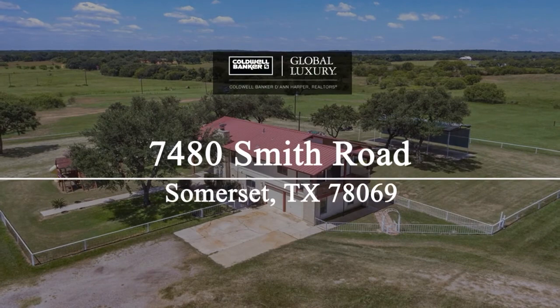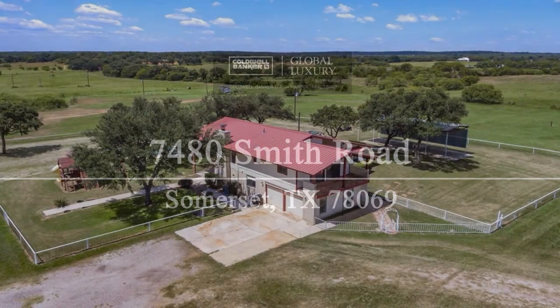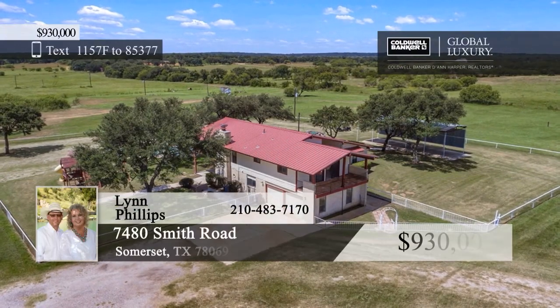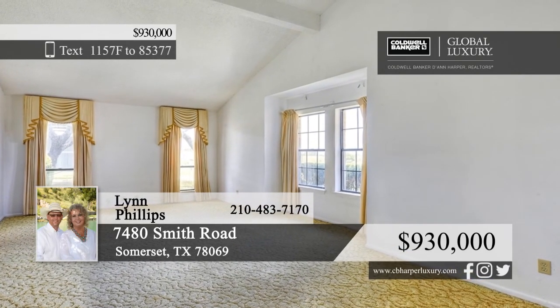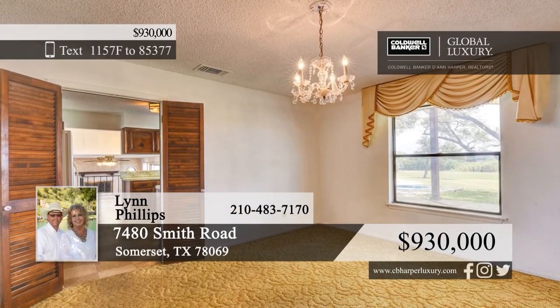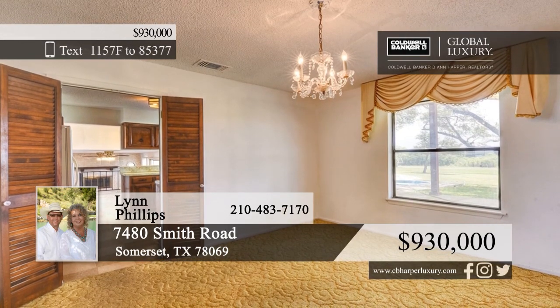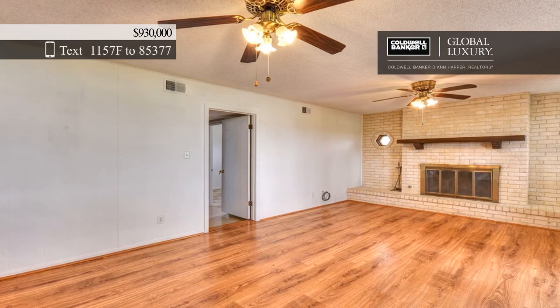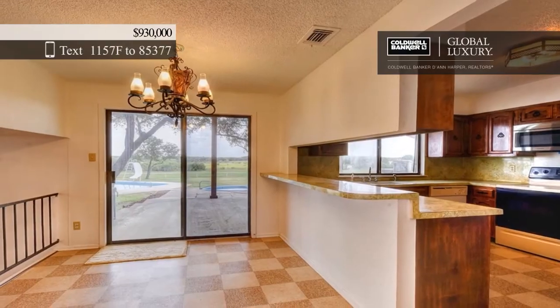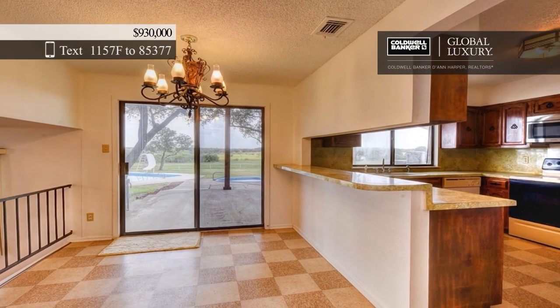Come see this amazing 86.189 acre ranch that's conveniently located near San Antonio off of 1604 and Somerset. Enjoy both country and skyline views from this Spanish-style home that offers 4 bedrooms and 3 baths. Inside, you'll find a spacious living room with a fireplace, a lovely kitchen, and a balcony.